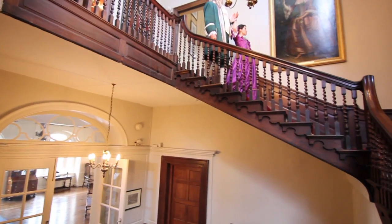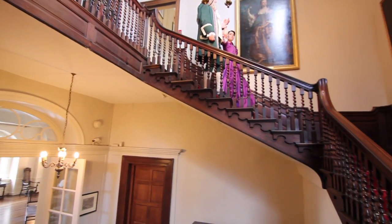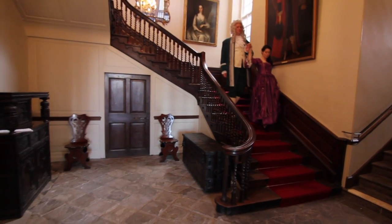Now, they put in the magnificent staircase, they put a gable on the roof, and crucially, they extended the ground floor of the lodge to create the large, spacious, sunny salon.